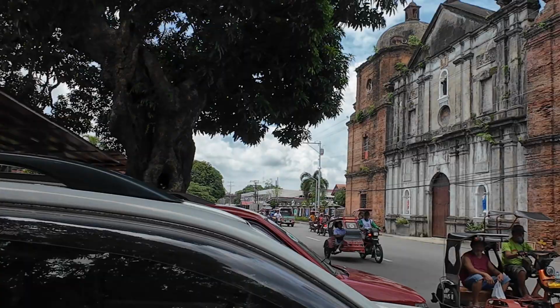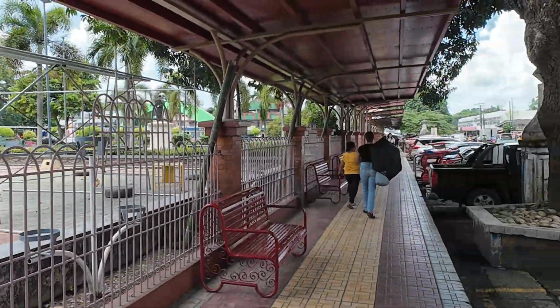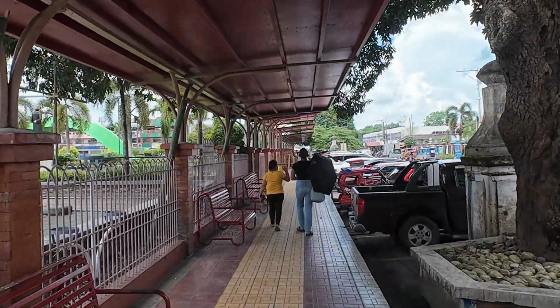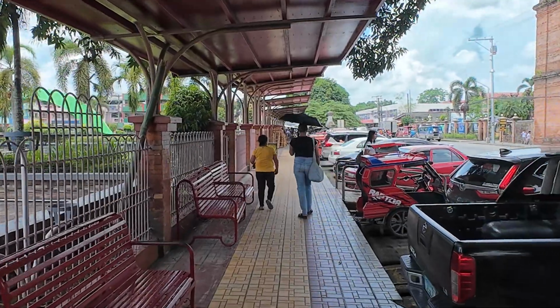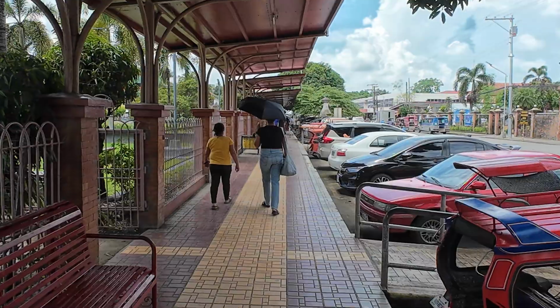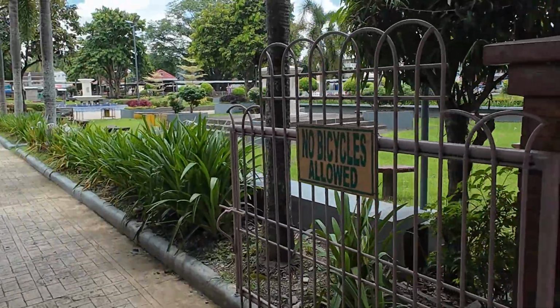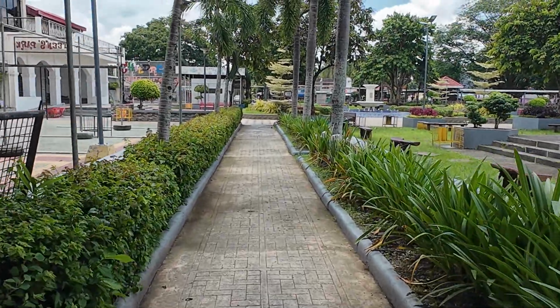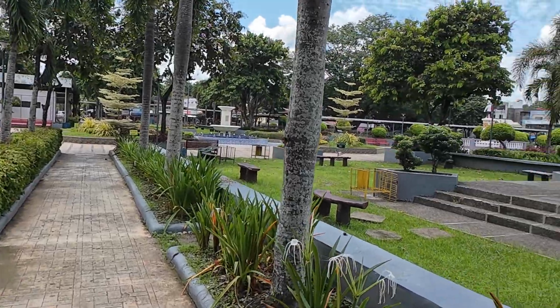Very cool. So I want to show you guys the plaza. And so this section, it's like a covered boardwalk. Obviously it rains a lot here. So the city planners, and I'll give you guys a front view. So I'm going to go into this plaza here. Just going to do a quick walk around.